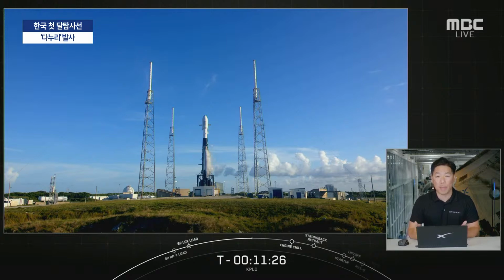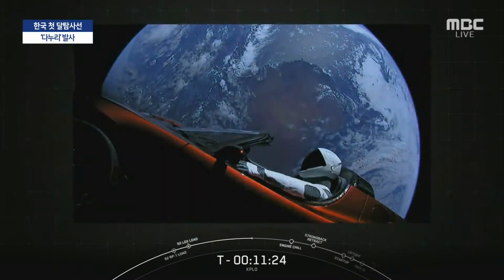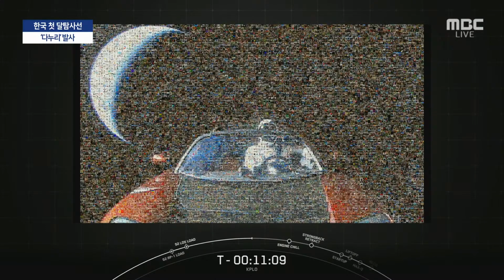On today's mission, in addition to KPLO, we have another special rideshare on board. If you've been following SpaceX, you may remember that we launched a Tesla Roadster as the payload for our Falcon Heavy demonstration back in 2018. The early supporters of Tesla provided photos that were etched into a mosaic, and some were given the opportunity to put together a digital time capsule, both of which are now bolted onto the second stage.